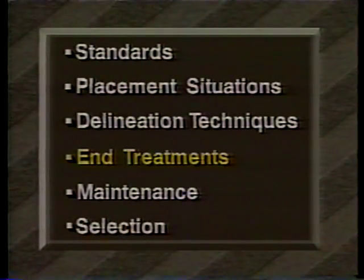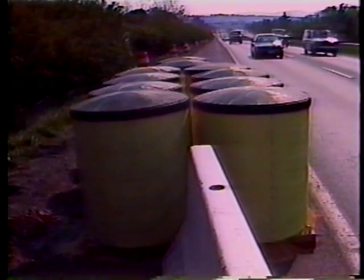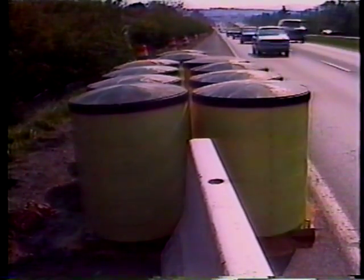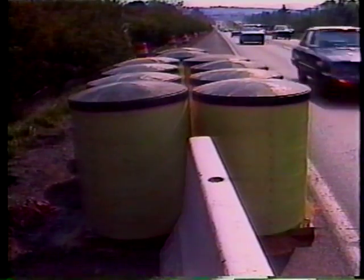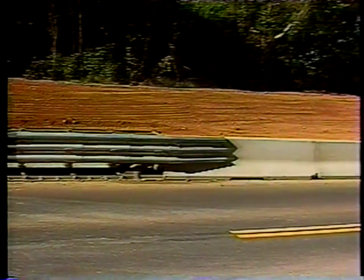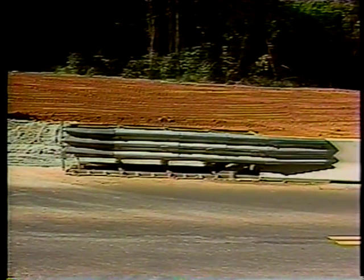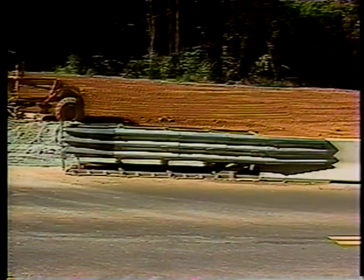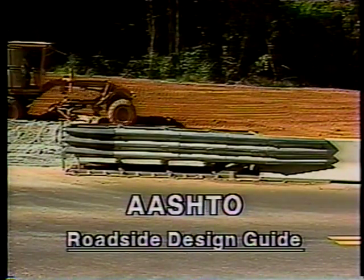Barrier end treatments and their delineation require special measures. The ends of barriers often pose a hazard to drivers. Good engineering practice requires that the danger be reduced by providing a crash-worthy end treatment. Details on appropriate treatments are discussed in the AASHTO Roadside Design Guide.